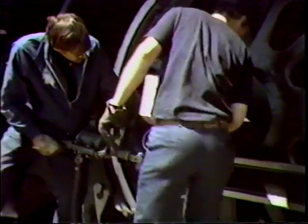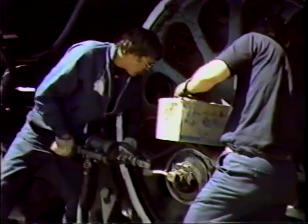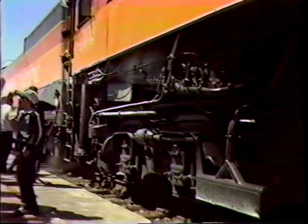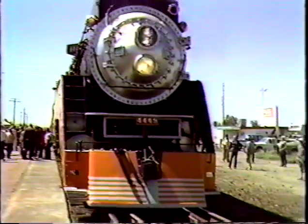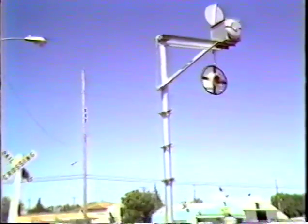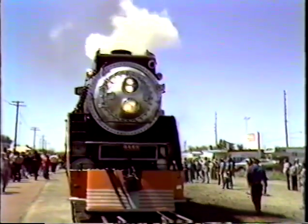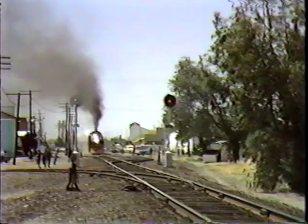Coming to a stop in Orland, the crew services the engine. Alamite guns are being used again. The tender is filled with water from fire hoses. After completing servicing, the engine slowly gains speed and heads north to Redding, the next stop.